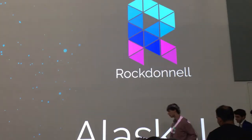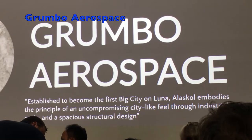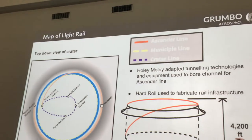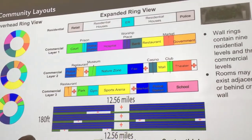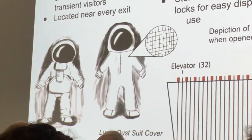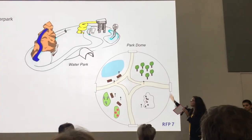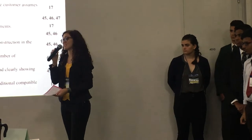Hi, from the airspace. We're going to get started with our mission statement. On behalf of everybody from Grumbo, thank you for your time today.